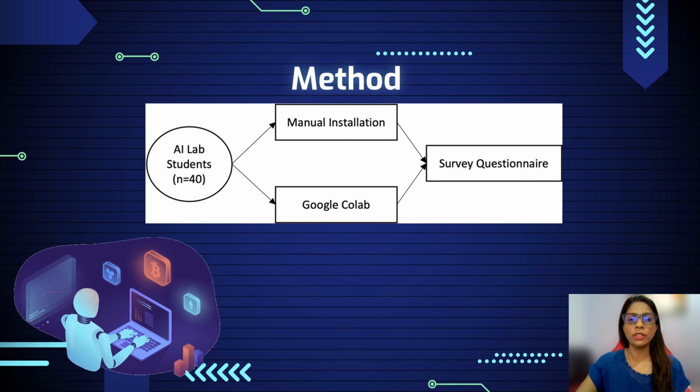The lab section consists of a Jupyter notebook with a step-by-step guide on how to apply and evaluate an artificial neural network using the given dataset. Two survey questionnaires are given to the students with 10 questions each. One is given when they are doing the lab where they need to manually install pre-configuration before they are able to perform the lab activities. Another one is given when they are doing the same lab activity, but this time using Google Colab as the tool.